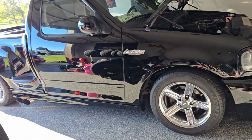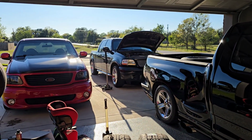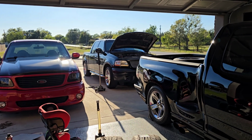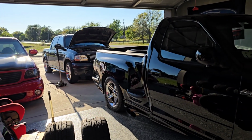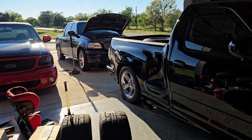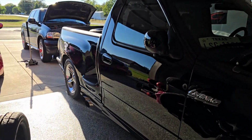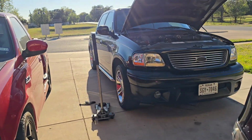That is the combo that I like to run in all of these, including the Coyote, Mobil 1 fluid and a Motorcraft filter. Gets the job done, has for many, many years. Everybody has their preferences, and that is mine. Let's go get this fresh fluid in here and get on to Betty.